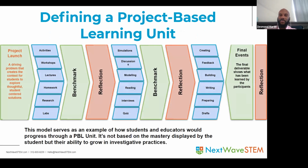So when we think about a project-based learning unit, this is a really great example of what we can think of as the events. Those actual things that we as instructors will control, places where students will have their voice and choice really represented as they move through a project-based learning unit, and those reflective moments that may also be assessment moments. When we think about how students move through this is not hard and fast locked in. You'll see that the project launch really gives us the context for everything that's happening. That's really instructor driven, instructor to students.